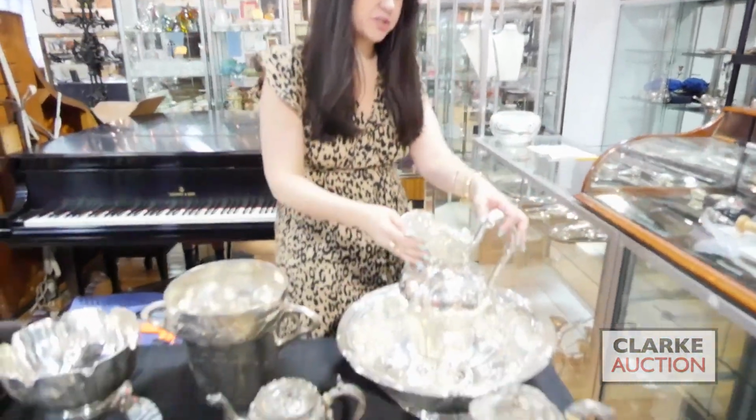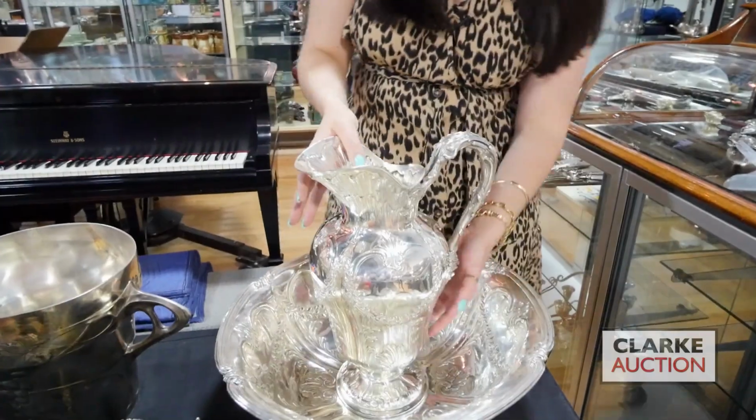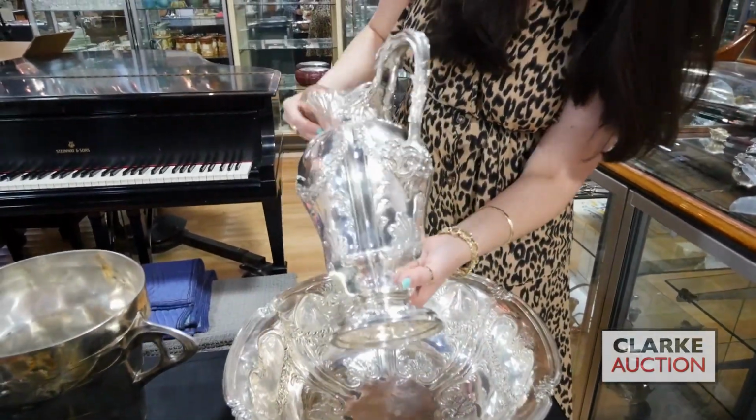Hi, and welcome to our auction preview of jewelry and silver for February 16th. I'm going to begin here with this monumental 950 French silver Edmond Tapered wash basin and urn. You can just see the really beautiful silver work here.